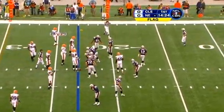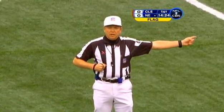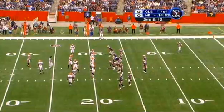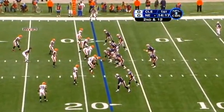And we get a whistle and a flag and a false start on New England. False start, 81, offense, 5-yard penalty, still second down. That's Randy Moss. Bill Belichick wondering, did one of my wide receivers really just have a false start? They don't go on the snap count anyway. All they go on is the movement of the football.